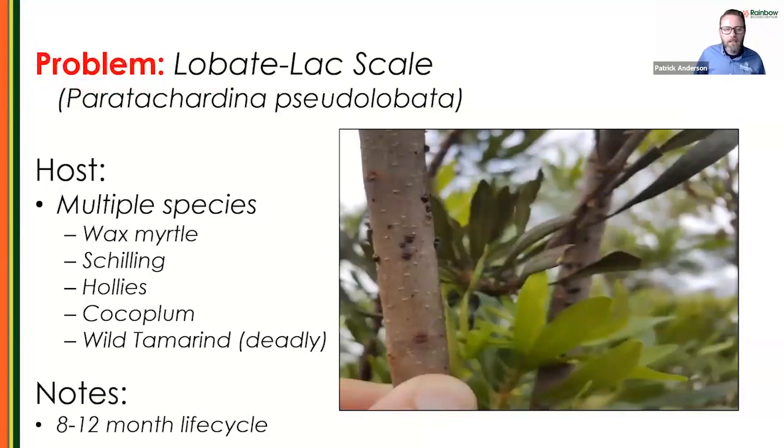And then the last soft scale that we're going to look at here is this lobate lac scale. Again, a large host range. This can be deadly to wild tamarind out there in South Florida specifically. So it can cause a lot of damage to a lot of different plants. Wax myrtle is one I find it on very often. And again, it can also be deadly to this wild tamarind. So those are some of our soft scale insects that we might be running into that can be pretty devastating out there on landscapes.